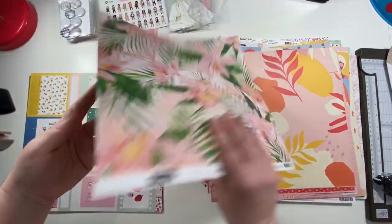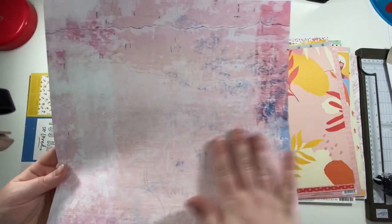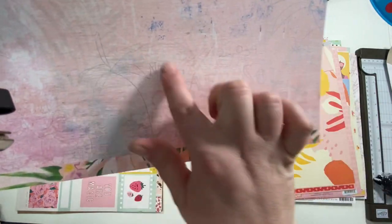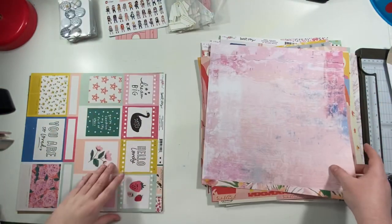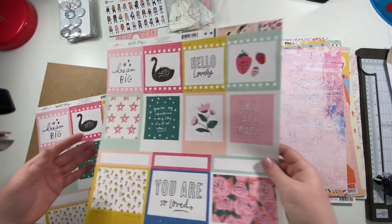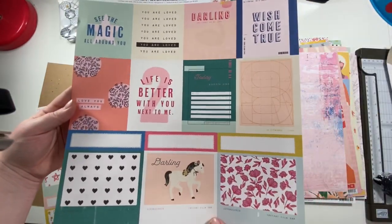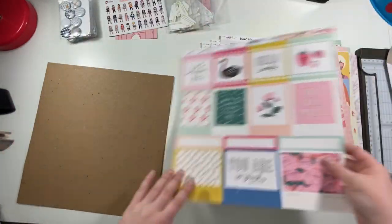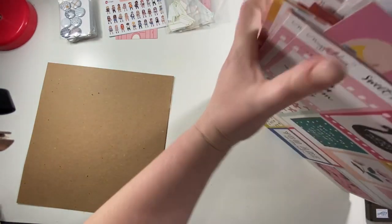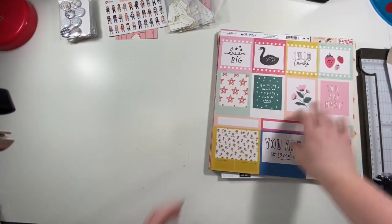And then this is another Heidi Swap from Art Walk. I thought this was just really pretty. And you can kind of see there's some text looking at the bottom. It's kind of fun. And then the last one is another cut apart from Sweet Story. And it's double-sided. So I got two because, you know, you might need both sides. So I got a ton of paper. I'm really excited about that. And with the chipboard and everything.